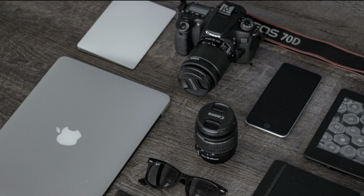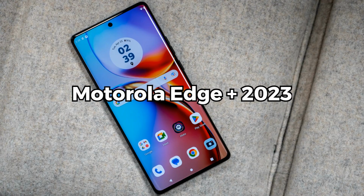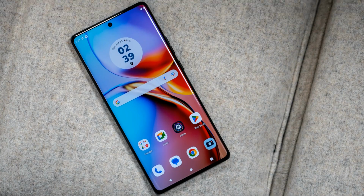Today I'm going to review the Motorola Edge Plus 2023 model. This is a flagship phone, and in this video I'm going to show you what this phone can do and why you should consider buying it at $799 US.